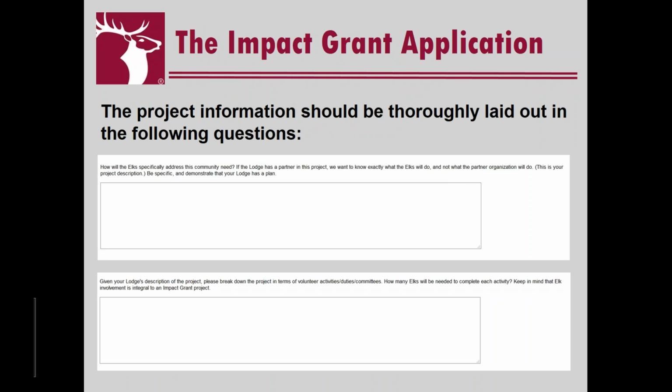So the project information should be thoroughly laid out in the following questions. So here we go again. Here are two specific questions on the actual impact grant application that speak directly to how lodges lay out their applications. So you want to be as clear as possible here. This is where you describe the who, what, where, when, and how. You've already described the why, but you want to make sure you answer all of these questions here.